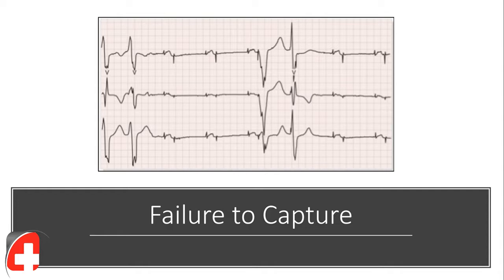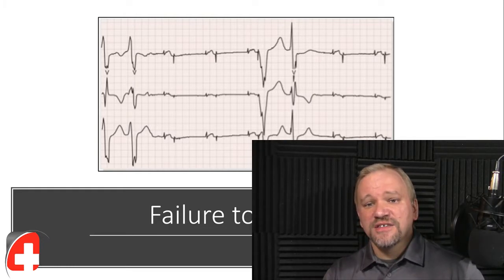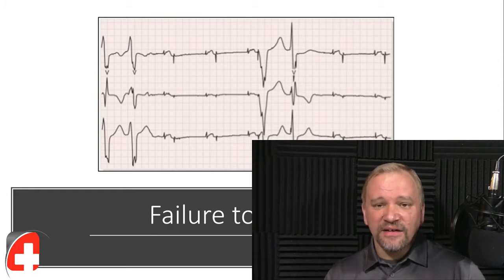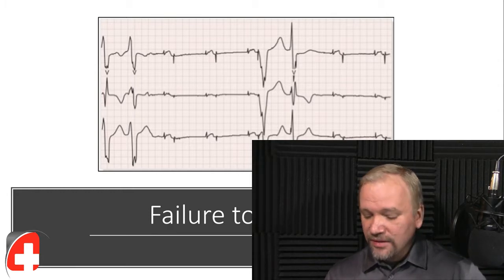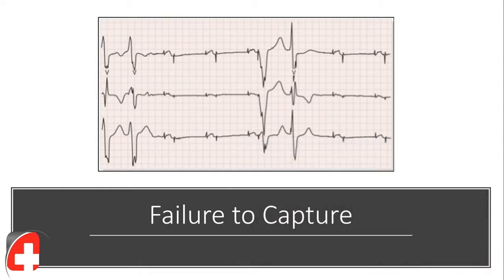And another cause is sometimes you can have a lead fracture. Now these leads are designed to experience 10 to the 5th power bends per day. That's a lot of movement, but still enough bending and flexing back and forth can eventually cause that pacing cable to break or separate a little bit so that it can't get the appropriate energy through. Or sometimes it can introduce noise into the circuit. Another cause would be a lead displacement.